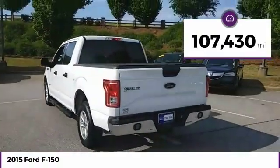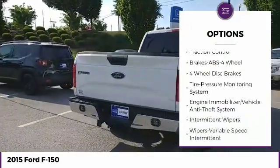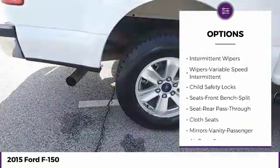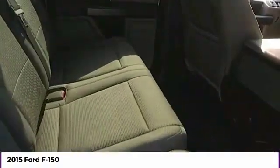Here are some of this vehicle's great options: traction control, anti-lock braking system, air conditioning, power steering, AM/FM stereo radio, child safety locks, intermittent wipers, cloth seats, tilt steering wheel, variable speed wipers.